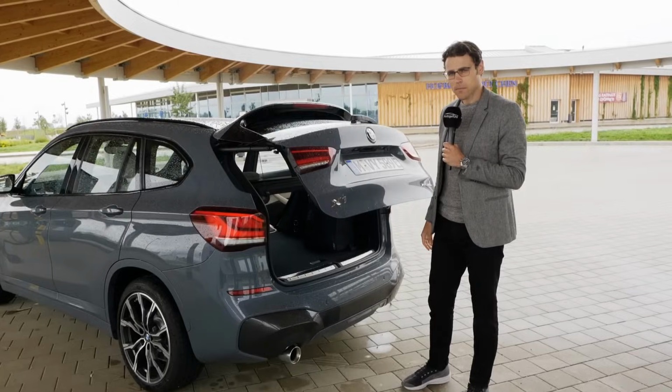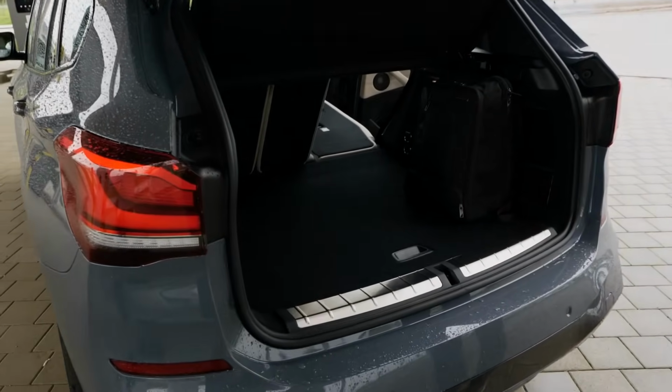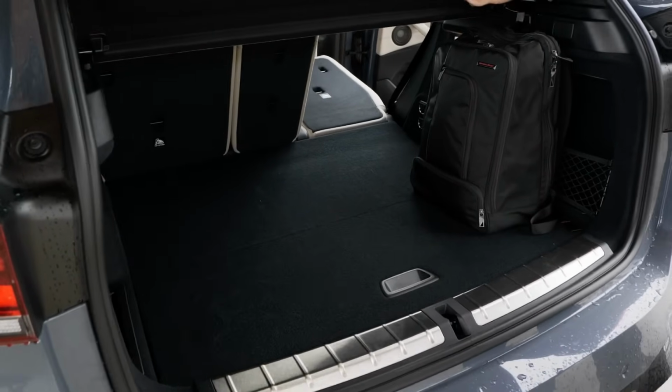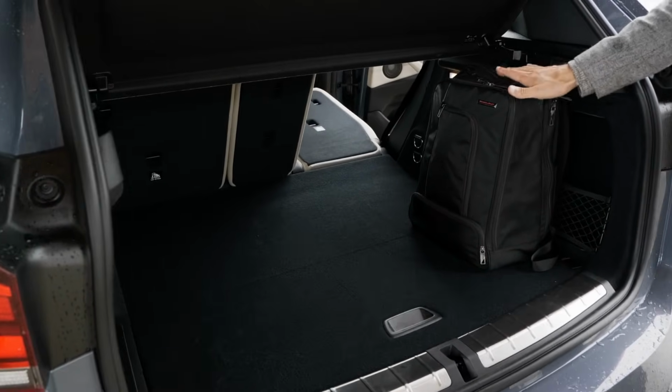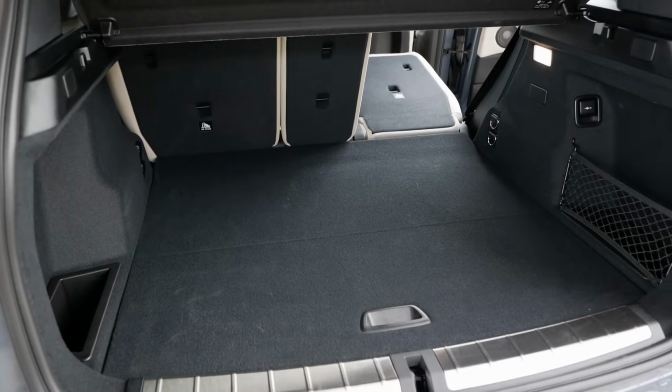What do you lose here with the plug-in hybrid? Well, almost nothing. First of all, the electric hatch here opens quite nicely. We have a backpack in here. You can see the sample works in here very well. Square dimensions, so they can very well use it. I already folded one of the seats here.